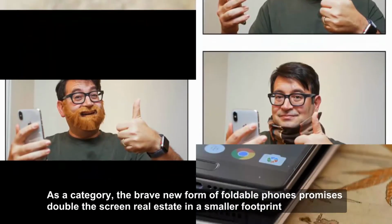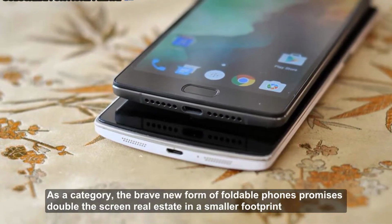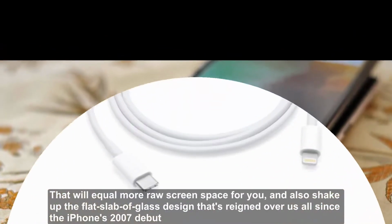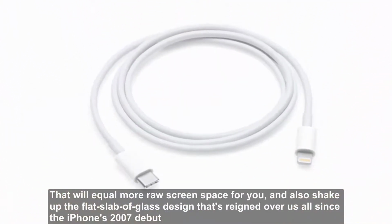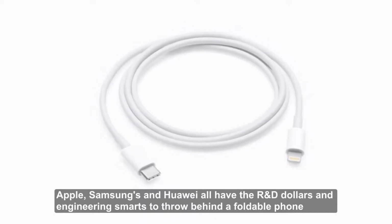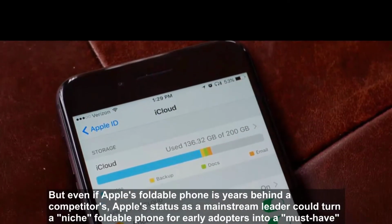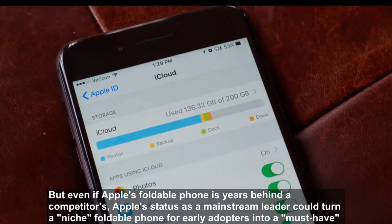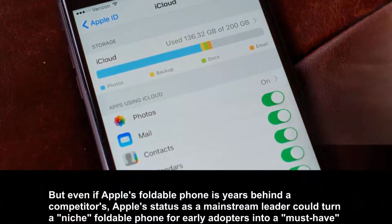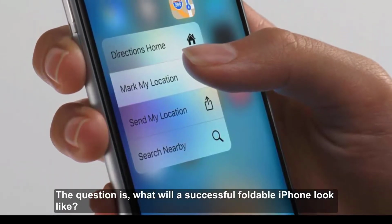As a category, the brave new form of foldable phones promises double the screen real estate in a smaller footprint. That will equal more raw screen space for you, and also shake up the flat slab of glass design that's reigned over us all since the iPhone's 2007 debut. Apple, Samsung and Huawei all have the R&D dollars and engineering smarts to throw behind a foldable phone. But even if Apple's foldable phone is years behind a competitor's, Apple's status as a mainstream leader could turn a niche foldable phone for early adopters into a must-have. The question is, what will a successful foldable iPhone look like?